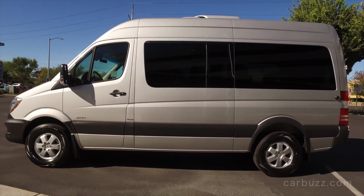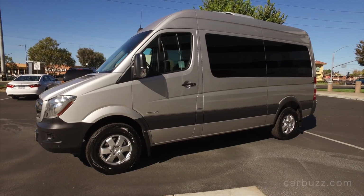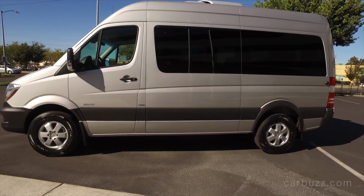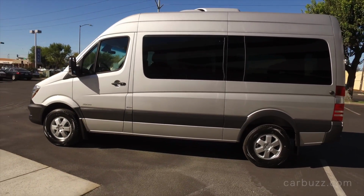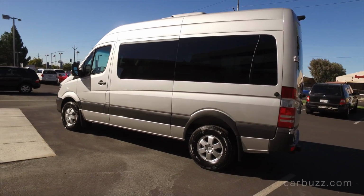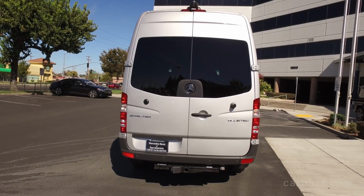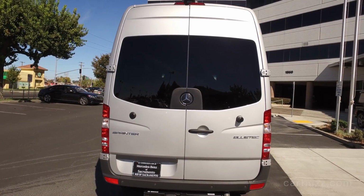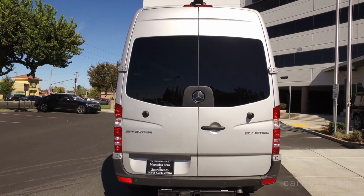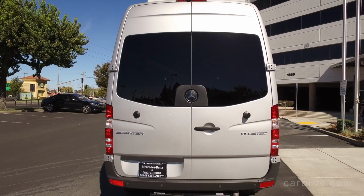The other optional package it comes with is the Active Safety Plus package for an extra $2,600. So, grand total, this vehicle right here is $56,147. It's quite a bit. Aside from the tall roof package, I wouldn't pay for most of that extra stuff. I think it's fine as is. Maybe the 6-cylinder costs a couple grand more, but you don't have to have it.